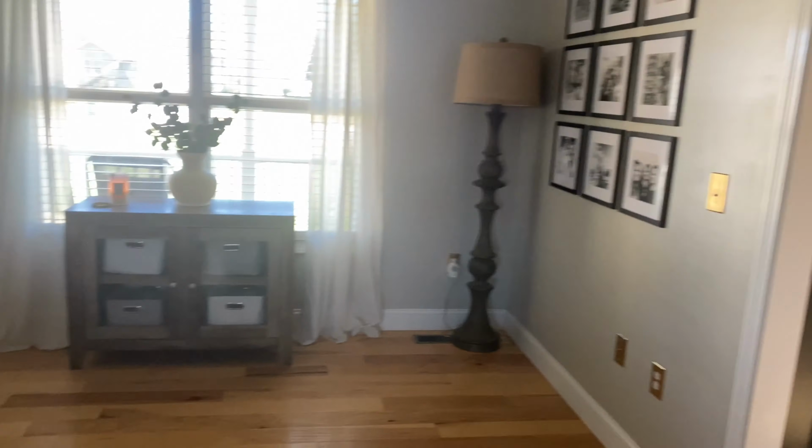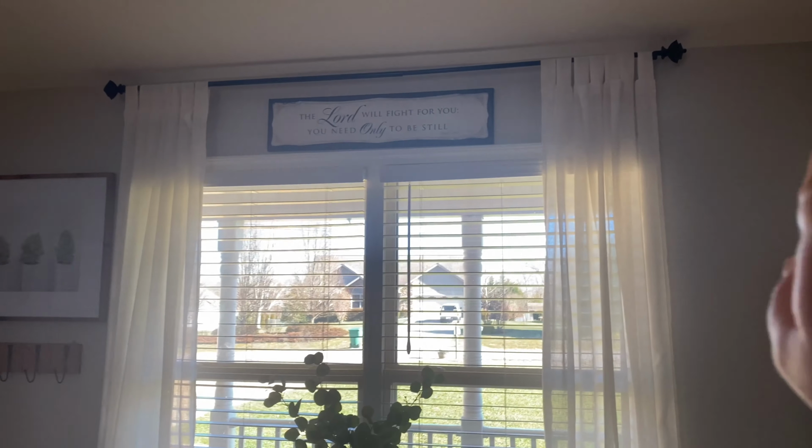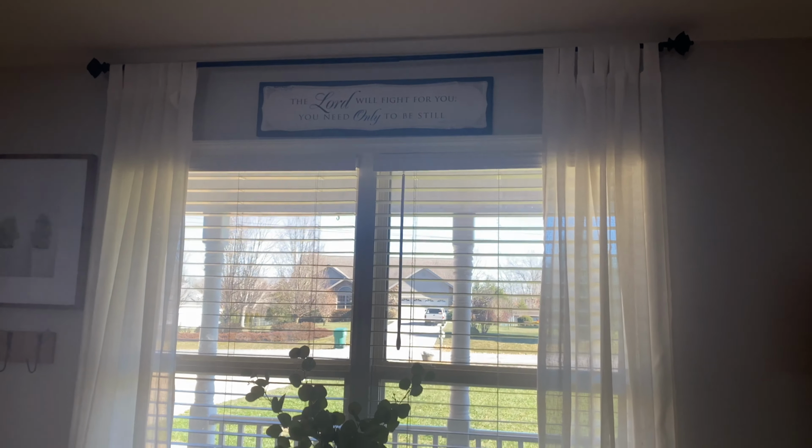So the next thing I want to do is spray paint this curtain rod, because I really don't want to spend $35 on a new one. I'm getting kind of cheap in my old age.